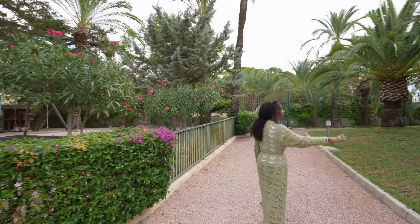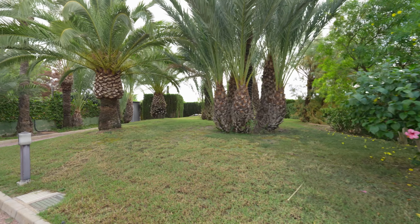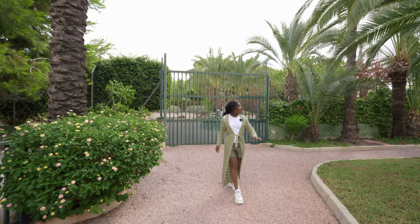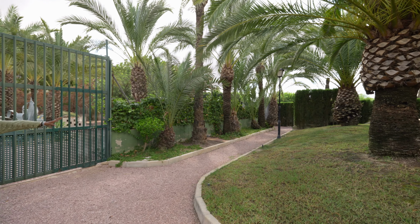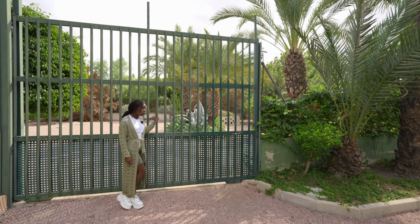And I'm taking you across this area here where you have more incredible palm trees, also very distinct for Elche, a children's playground on this side. And you even have, if you have pets, a place for them to sleep. And then here you also have your own area where you can grow your vegetables.